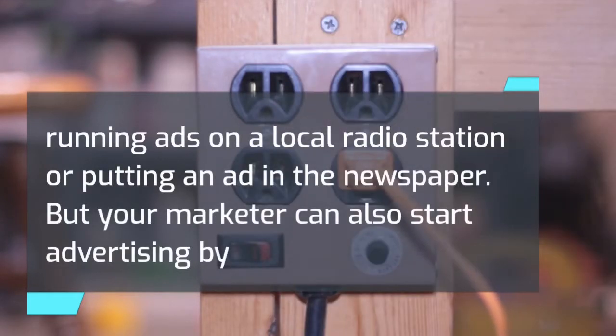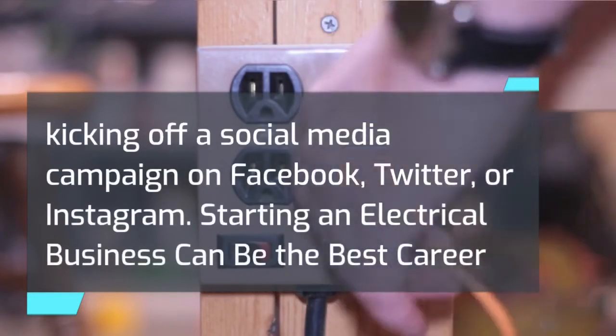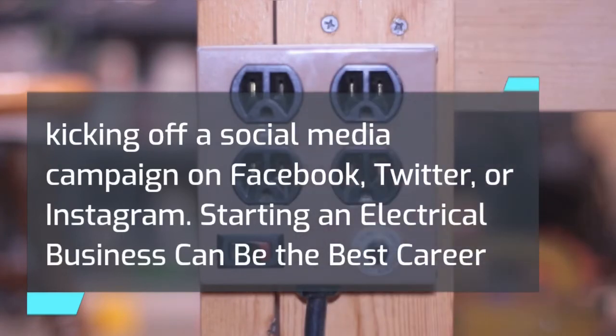Also, be open to running ads on a local radio station or putting an ad in the newspaper. But your marketer can also start advertising by kicking off a social media campaign on Facebook, Twitter, or Instagram.